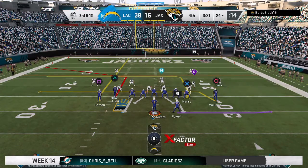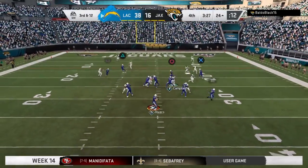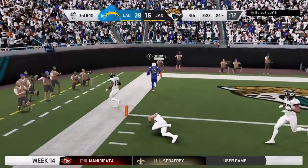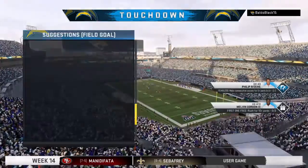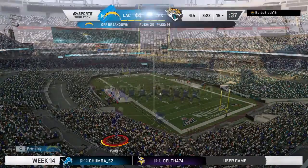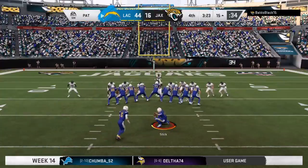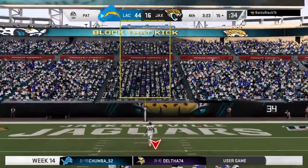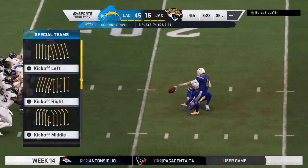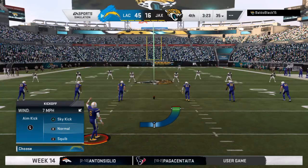Operating from the gun, Rivers. And he's got a man open. That's Allen. And he takes it in for a Charger touchdown. Keenan Allen with his 14th touchdown of the year, 2nd of the game. For the Chargers, they're able to widen their lead. Extra point by Badgley, up and good. And the decision to just kick the extra point winds up successful.